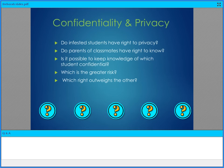How much more will the child and his or her privacy be violated by this disclosure? Will it cause them harm, especially if you're wrong? Duty to warn is limited to a few specific circumstances: child abuse, self-injury, or possible serious harm to another. Lice are annoying, but they're not dangerous, and an infestation does not rise to the level of duty to warn.